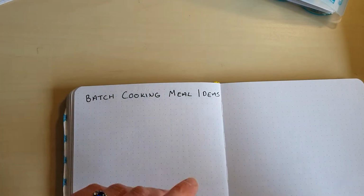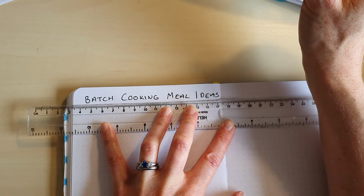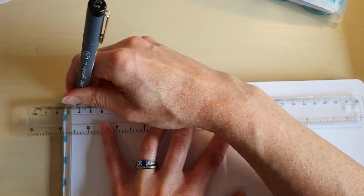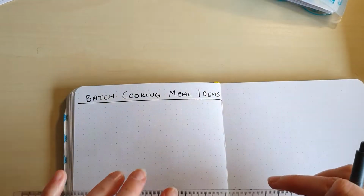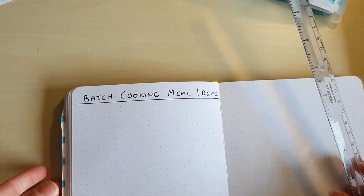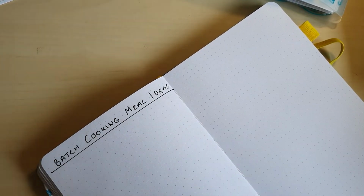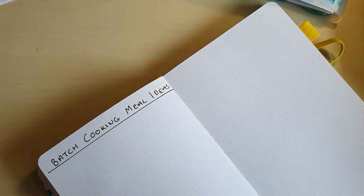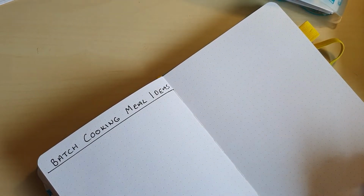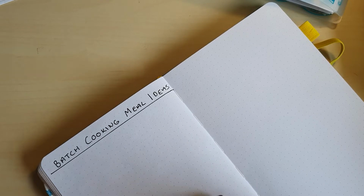Just going to grab my ruler. As I've mentioned before, neatness isn't exactly my top concern when it comes to my bullet journal. I more go for function. So what I'm going to do is, will I draw a grid? I think I might.